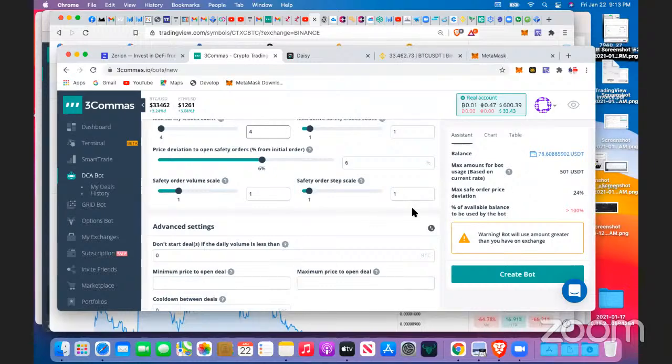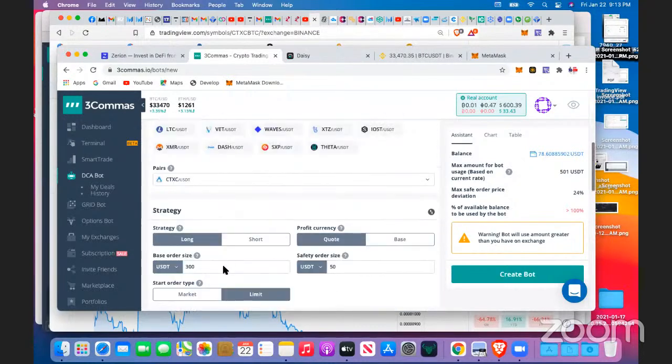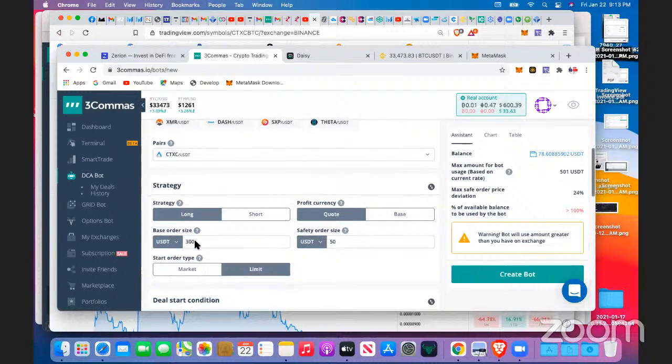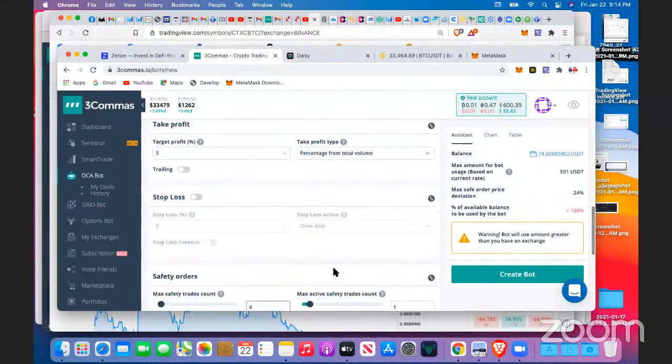Why the $500? How do we arrive at $500? Look at it. You say what your bot will buy immediately should be $300. But if the market is dropping by 6%, buy $50 worth as a safety order. Times how many times? 4 times. So 50 times 4 is 200. 200 plus 300 is 500. Okay? That's what you have instructed your bot to do.